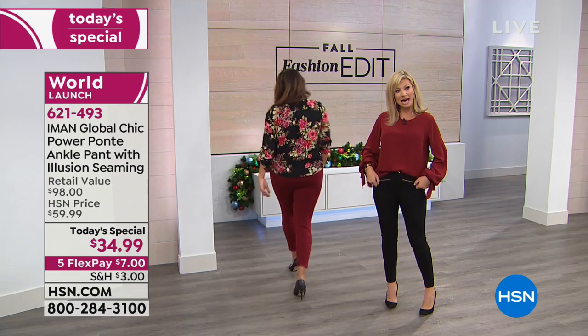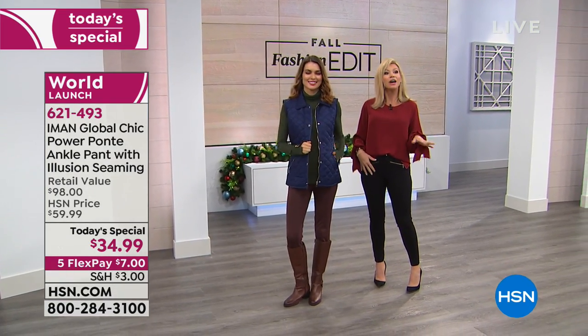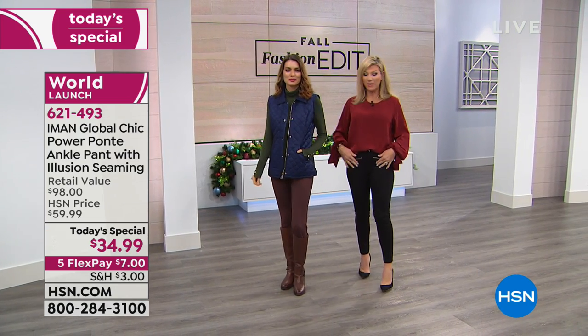So even though they zip, they're not functional. So again, there's no bulk there. Because like I always say, I do bulk well all by myself. I don't need pockets to help me.